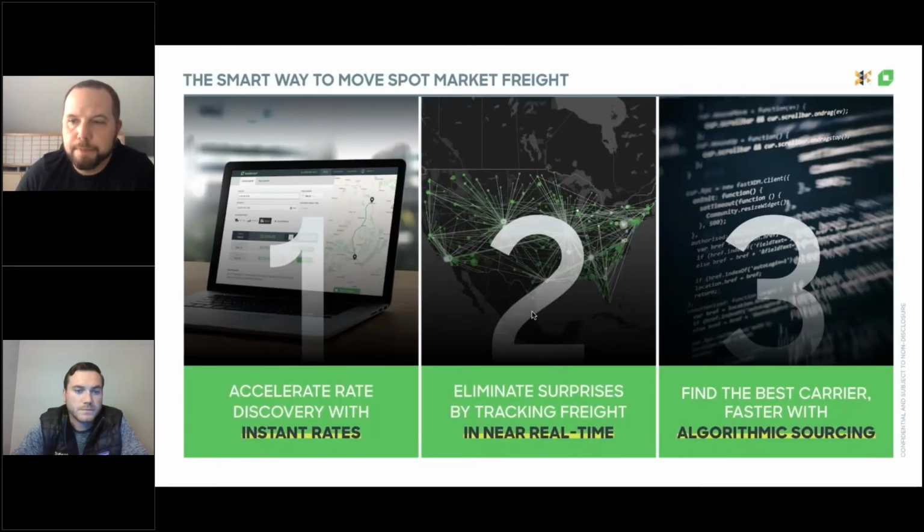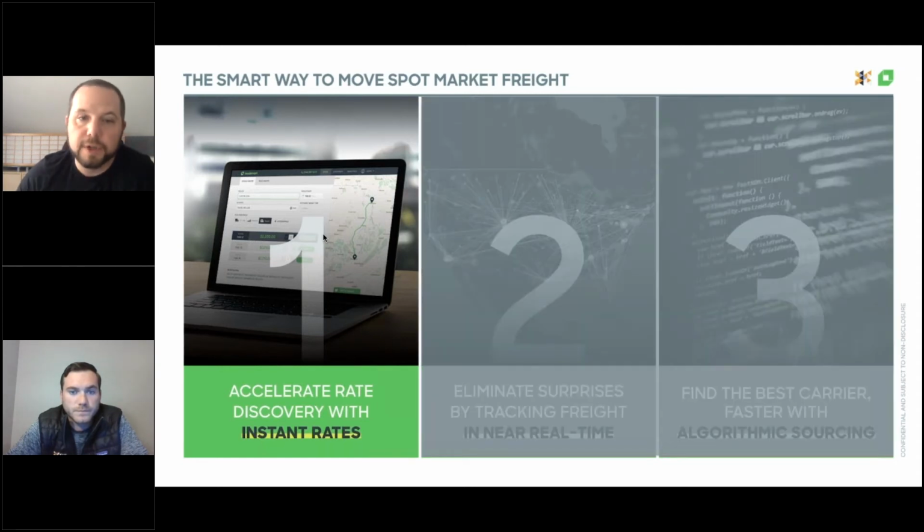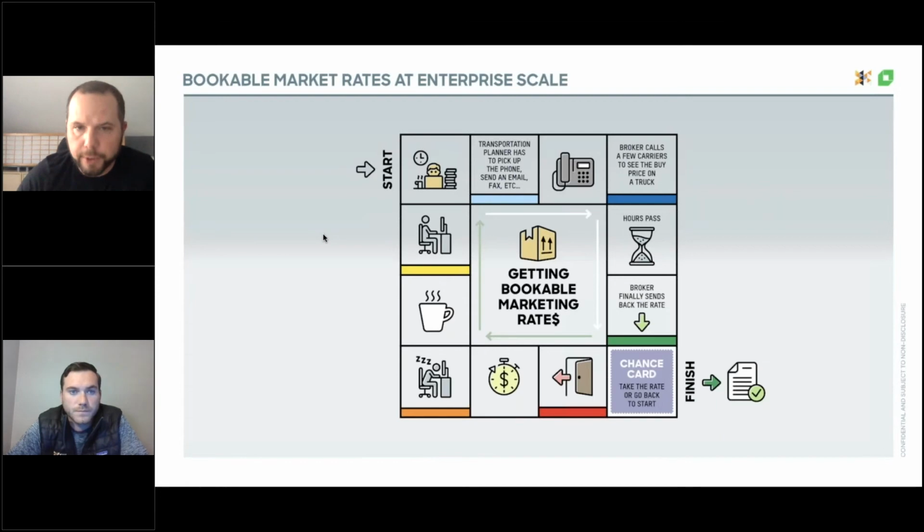There are basically three key differentiators that I wanted to cover on this particular call. One is how our partnership can help you to accelerate rate discovery. The second is eliminating surprises by tracking freight in near real time. And the third is optimizing which carriers are picking up and moving your loads. First up comes accelerating rate discovery.